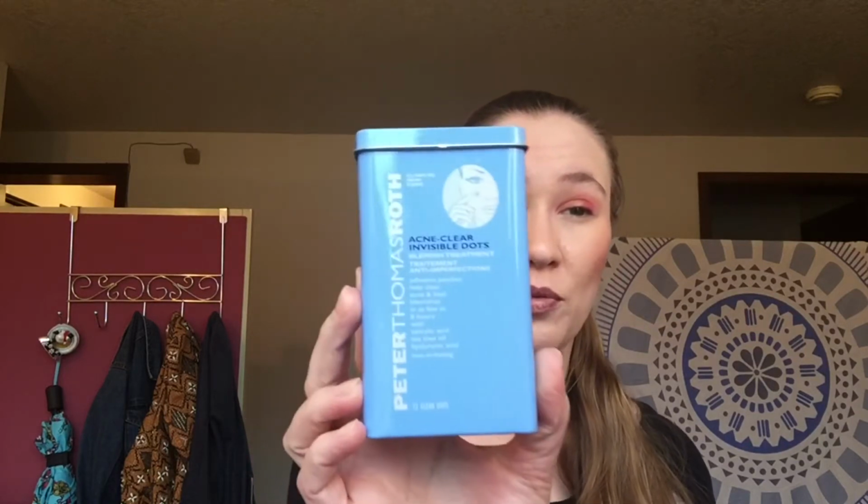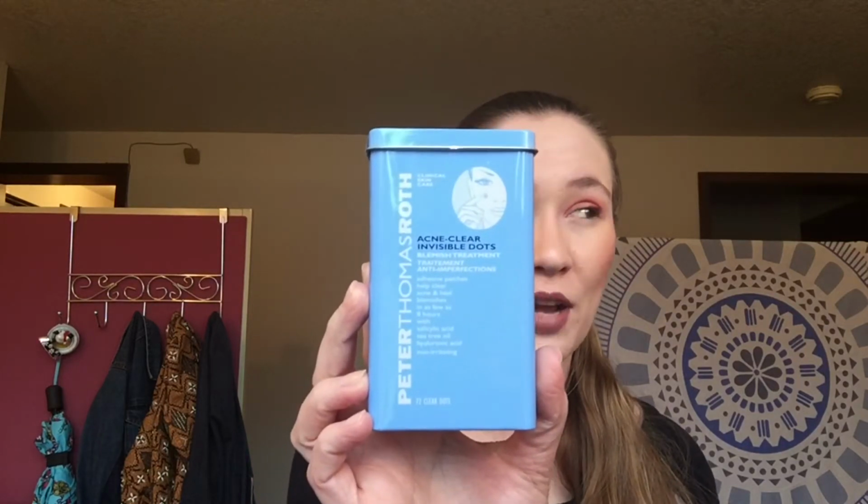I'm going to start small and kind of build up because I feel like that would be a little better. So I just repurchased the Acne-Clear Invisible Dots from Peter Thomas Roth. I use them all the time because I have lots of acne issues.